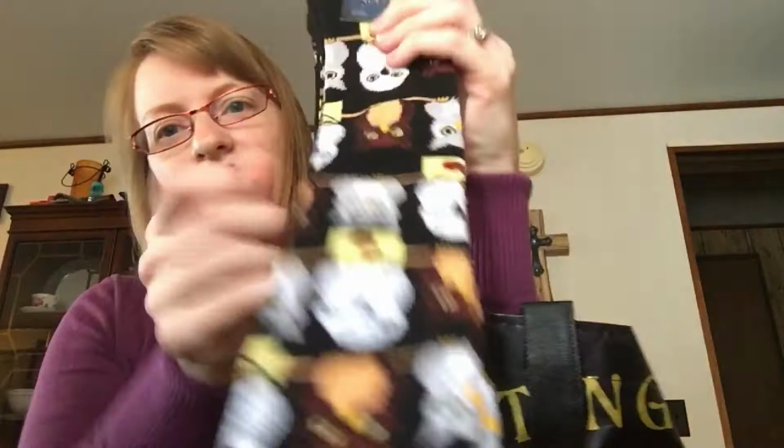And then I got this shirt that says, "When in doubt, go to the library," which I love. And then I got owl post socks. And it's got Hedwig on there. And they're just so cute.